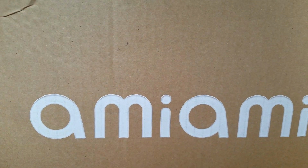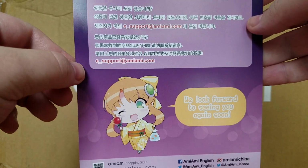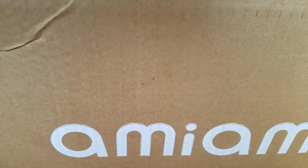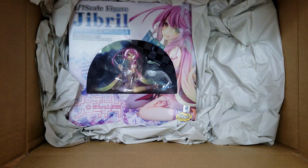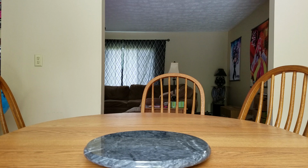Yes, it is quite a large box. We still have the AmiAmi thank you card that we got last time, because it was still the August order. So yay. Then inside the box we have paper. And we have more paper. Yep, and there she is. Woohoo, we got Jibril finally. And some extra space. I wonder why there's all that extra space. I don't know. So anyways, yes. Let's get her out. And this box is surprisingly large.